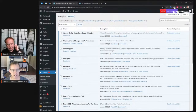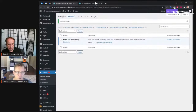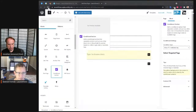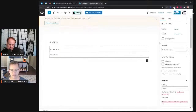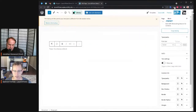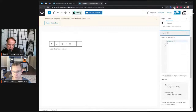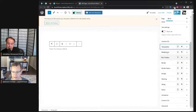And to do that, the thing that you want to install today, I already have it installed here, is called Editor Plus. There are other tools that may do similar, so I'm not trying to be exclusionary. But Editor Plus does a brilliant job, let's refresh the page, of giving you those controls that you need to achieve this kind of outcome that is really powerful. Let's go back to square one. If I have a paragraph, look at what I've got now for controls. I've got a box for custom CSS, but look, I can control the font, the weight, the size, the line, the color, the background, the box shadow, the border radius, all the things, even some animations.